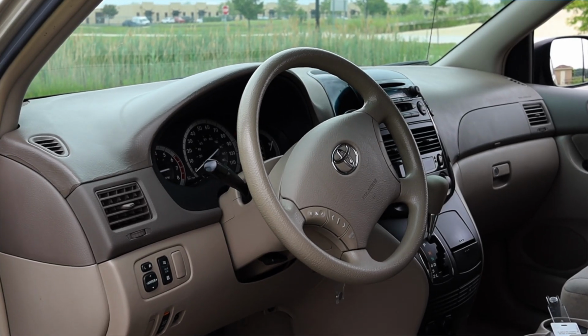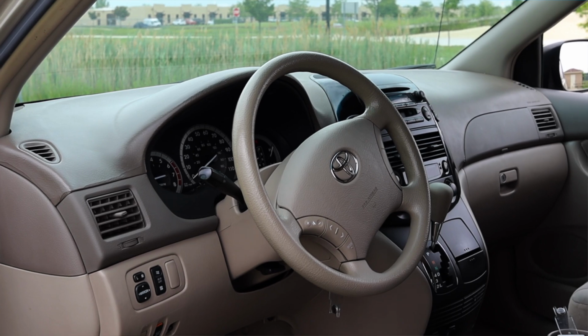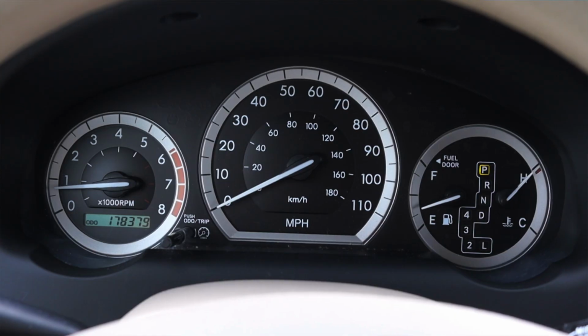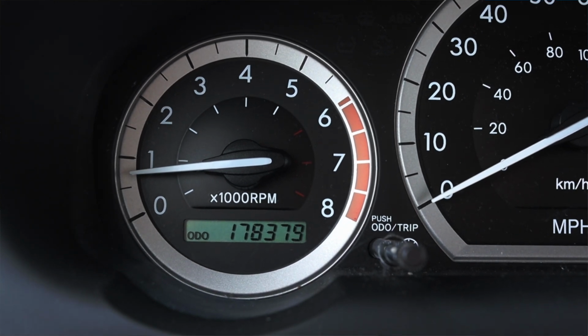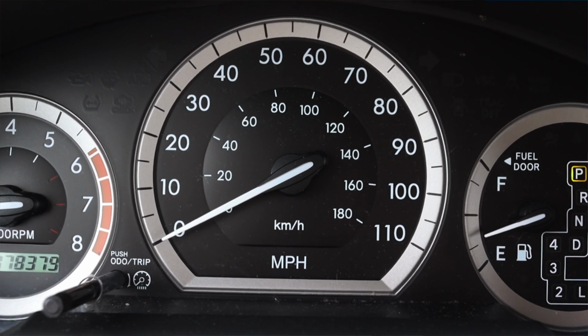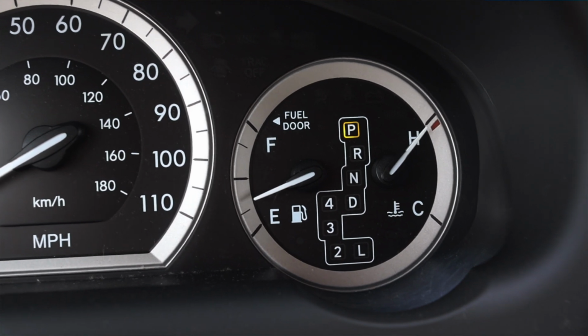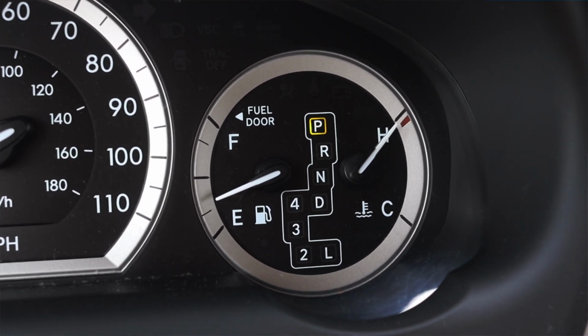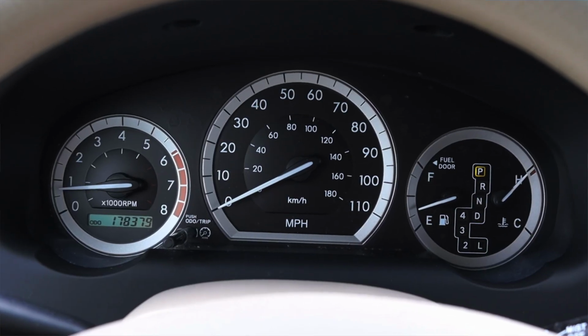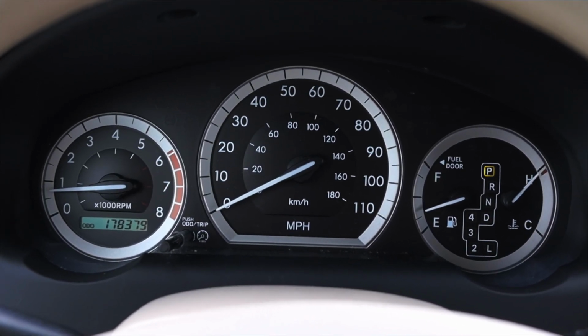So let's talk about the interior. We have quite a bit to go through in here, of course, because it's a minivan. Well, in front of me, I have three main gauges. On the left is my tachometer and odometer. In the center, I get my speedometer, and on the right, I get my fuel and coolant temperature. Very plain gauges. They have this sort of silver outline to them. Makes them a little bit easier to see, and I quite like that.